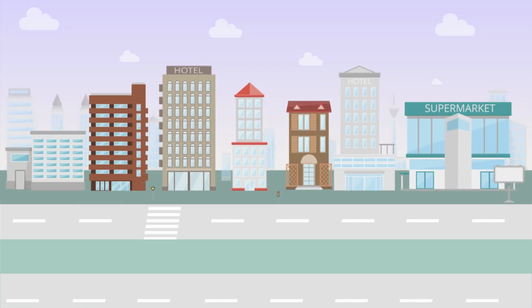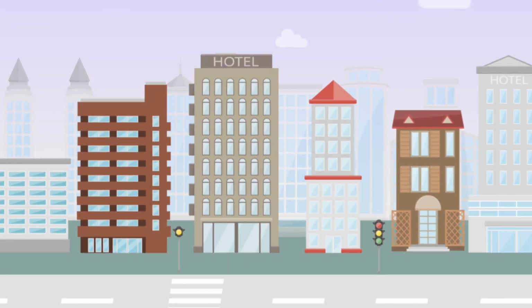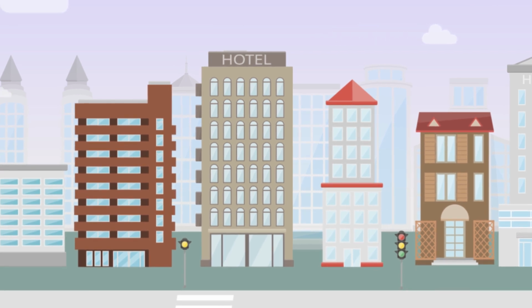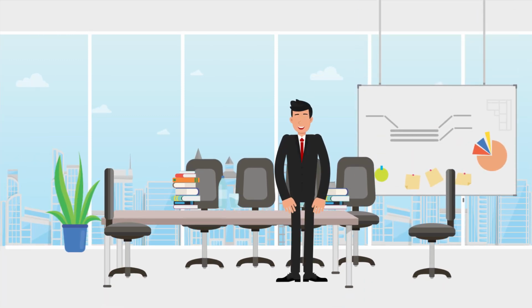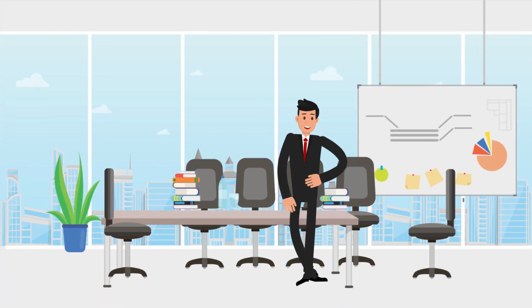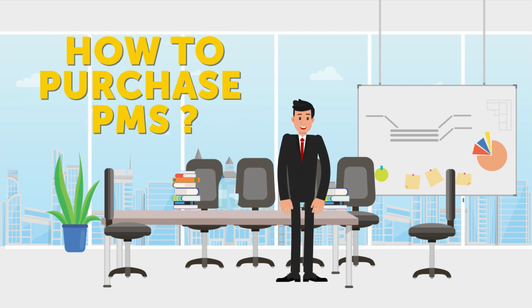If you feel your hotel has become disorganized and that disorganization has begun to compromise your business, then it may be time to look into purchasing a property management software. After researching the many benefits of a quality PMS system, hotel managers often ask the question, how do I go about purchasing a property management software?